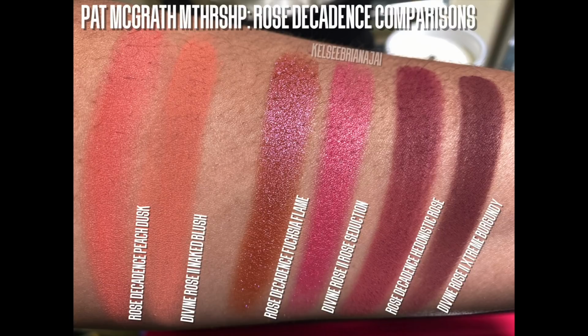I pulled my other Mothership palettes just to compare quickly for you all, just in case you were kind of on the fence about getting this smaller palette. And I can overall say that there's not a dupe for any of these eyeshadows in here. The peachy eyeshadow in the new palette is called Peach Dust, and the peachier eyeshadow in the other palette is called Naked Blush. And I will say that the peach eyeshadow in the new palette is a true peach, and the peach inside of the Divine Rose 2 palette is just like a neutral type color that has a pinch of peach in it. So the peachy color in here is a truer peach, and you really can see that peach pop through when you apply it on the lid.